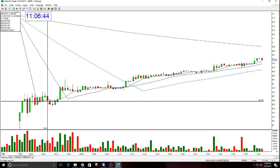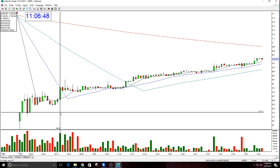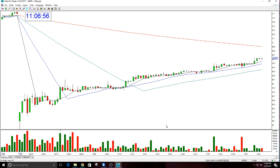Then it looked good. And then boom. I got stopped out here, had the stop at 85. Even if you had given it more room, it wouldn't have mattered. It ended up popping here over 26, but I got taken out in this bar, so I took the loss.